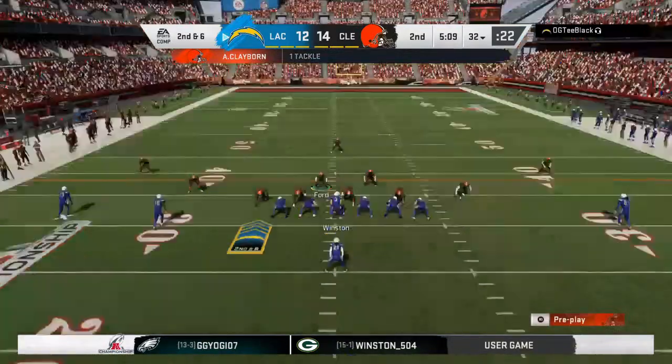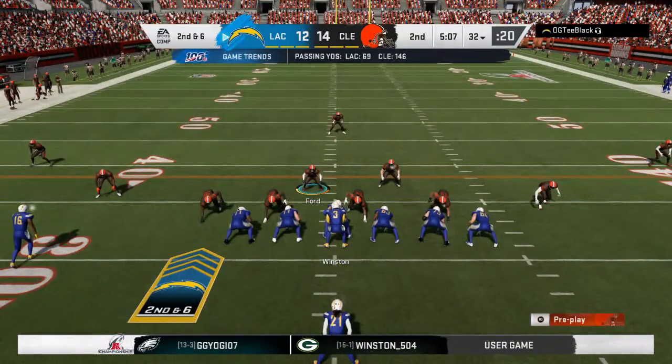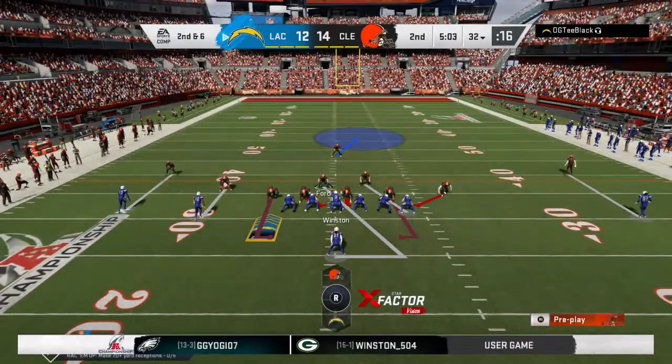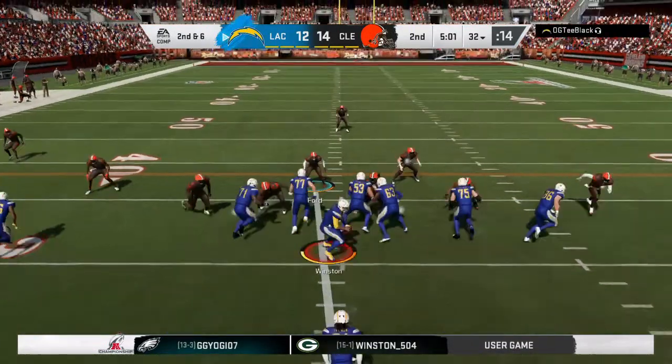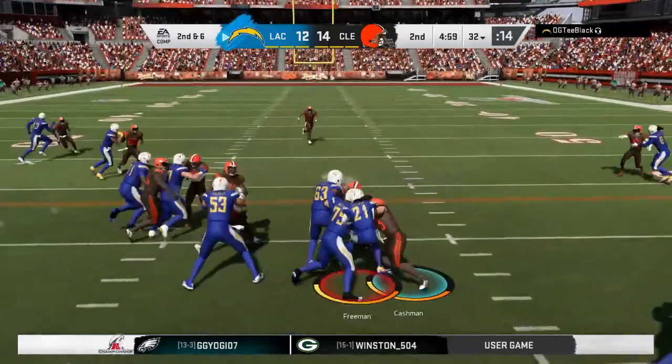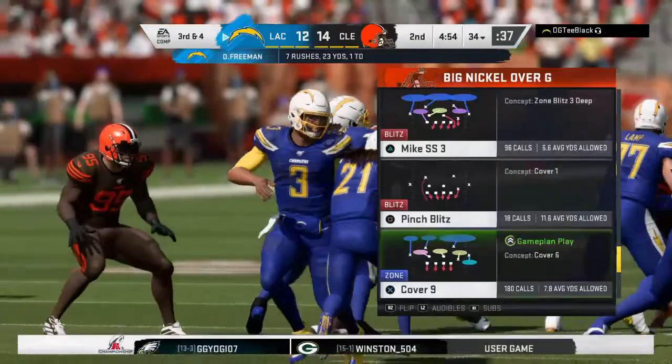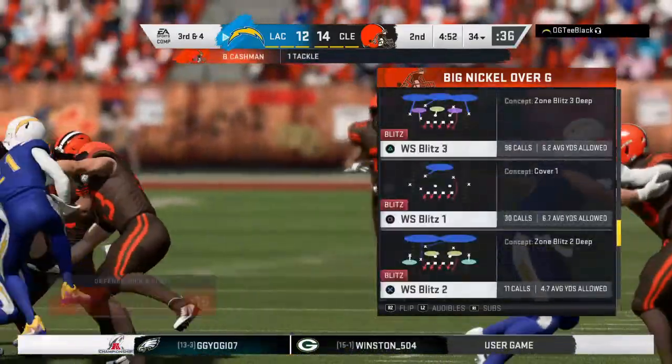It's now second and 6 after 32 yards. Switch gears. Where do we go on second down? Freeman. Now they're left with a third and about 4 for a first.